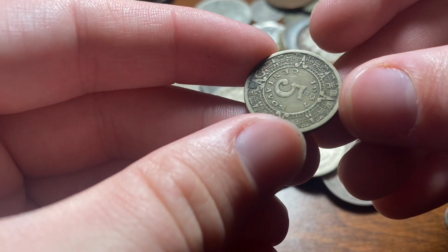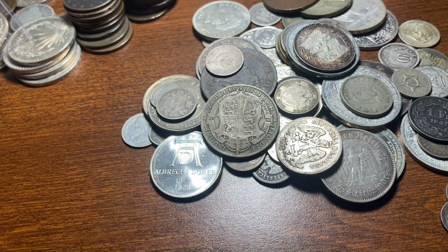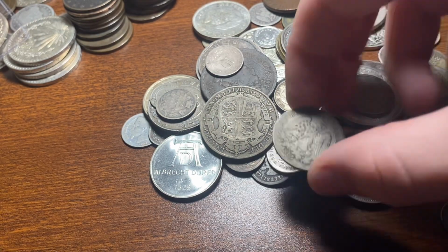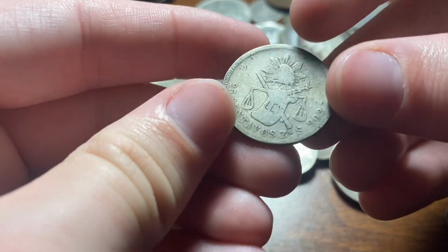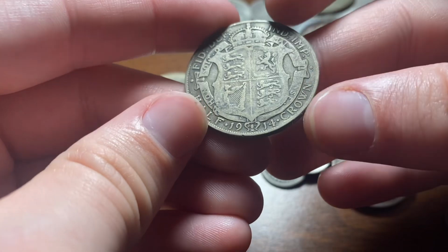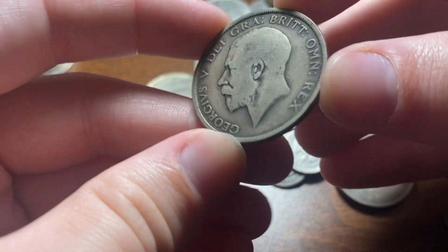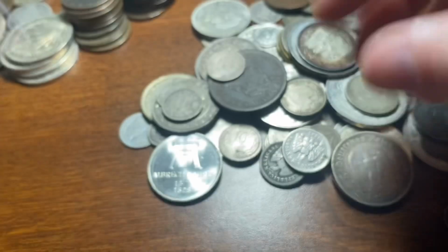Then we've got a 1937 Mexico Copper Nickel, 5 centavos. Not sure how that made it in here, but that's okay. Then we've got an 1885 Mexico 25 centavos, Zacatecas Mint. We've got 1914, so that's going to be sterling or 92.5% silver from Great Britain, half crown.